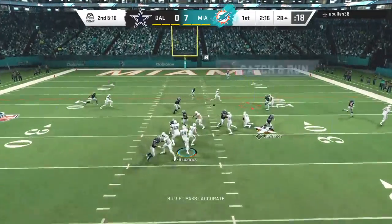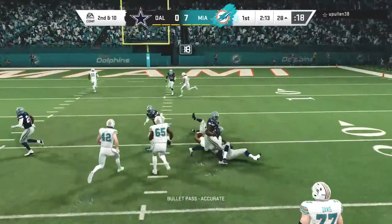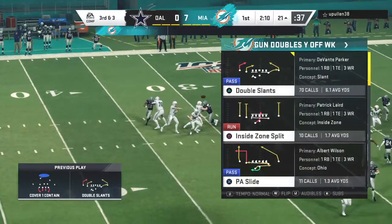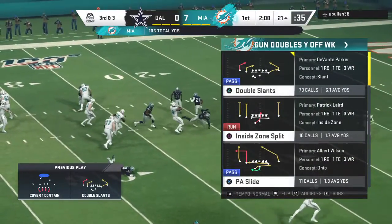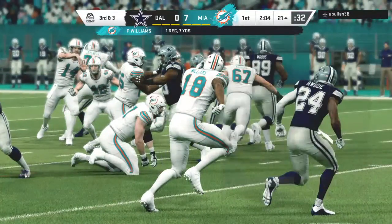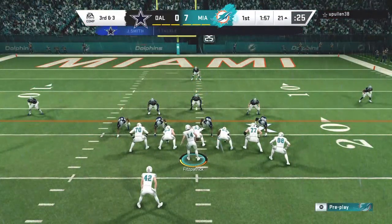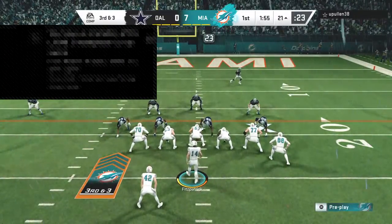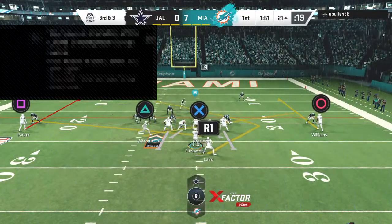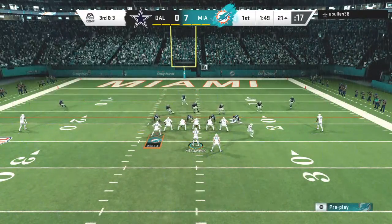Throwing again here. Fitzpatrick on 2nd and 10. Open man, it's Preston Williams. And he'll be brought down at the 21, just shy of the 20 in the red zone. You can see the time and effort and thought that they put into their passing game because it was evident right there. It looks like a simple pitch and catch, but you and I both know that they have planned for this and worked hard to make it happen.